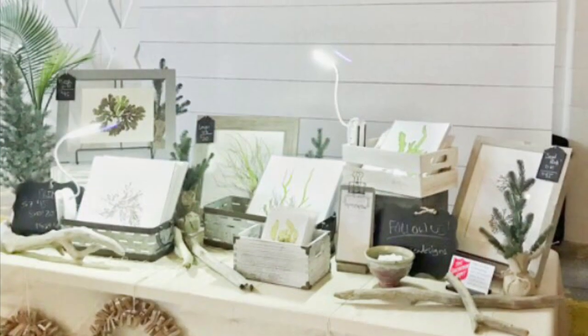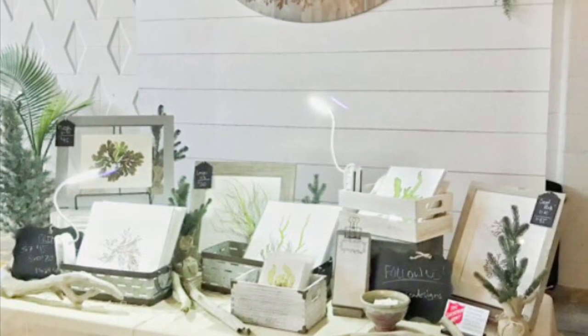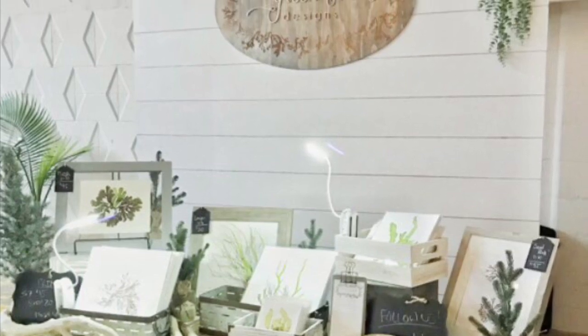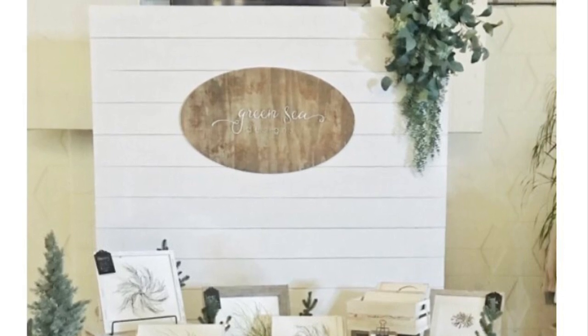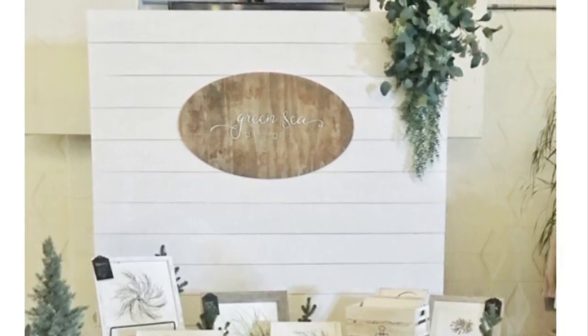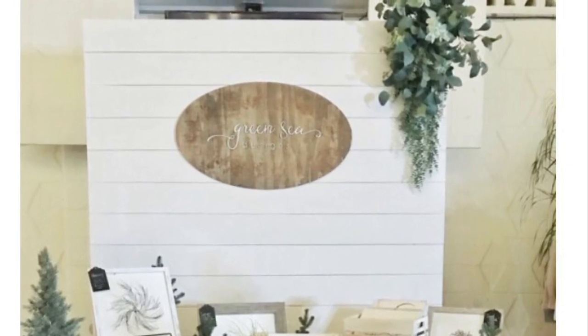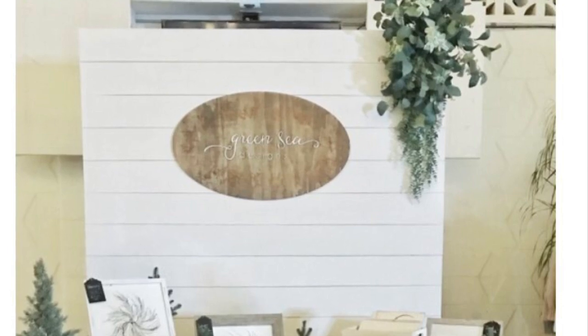So here's another example that I really love. As you can see, again, a small single table display, but she has built a wall, a portable wall that she puts behind her display, and look at this. She's got a sign here with her branding and her shop name on it, and that is really smart. If you don't know what to do to give your small space visual interest, using a sign is one of the easiest ways to do that.